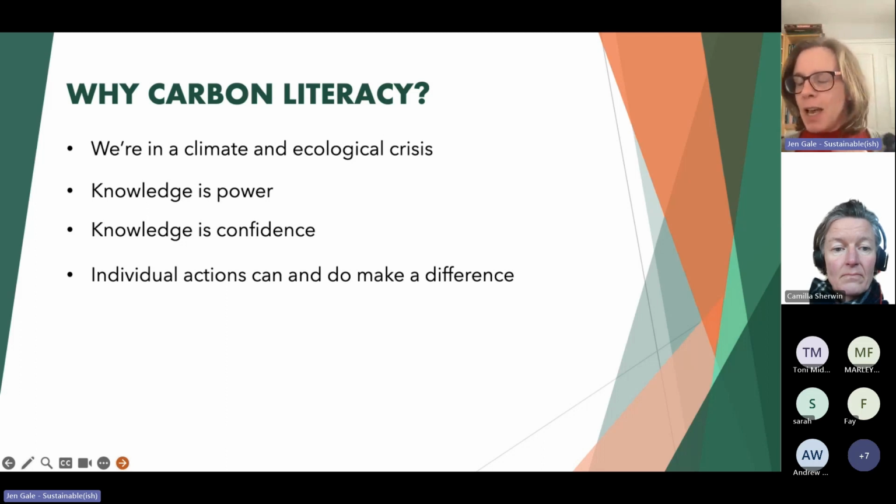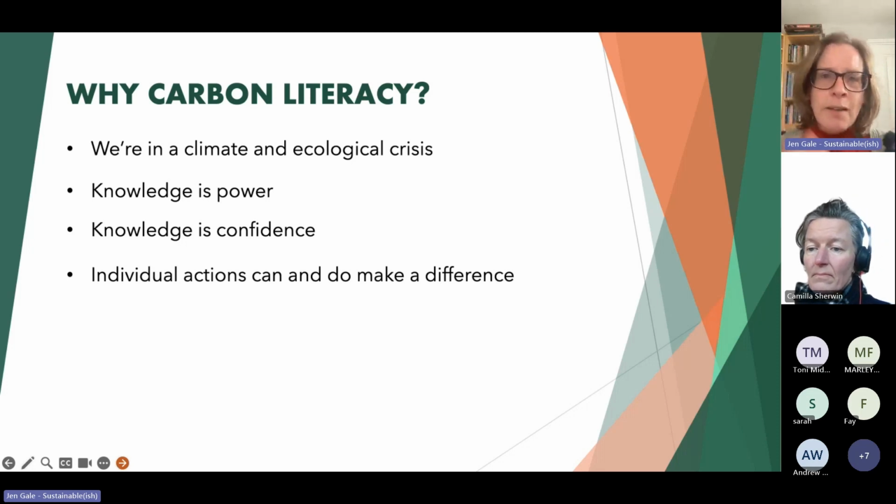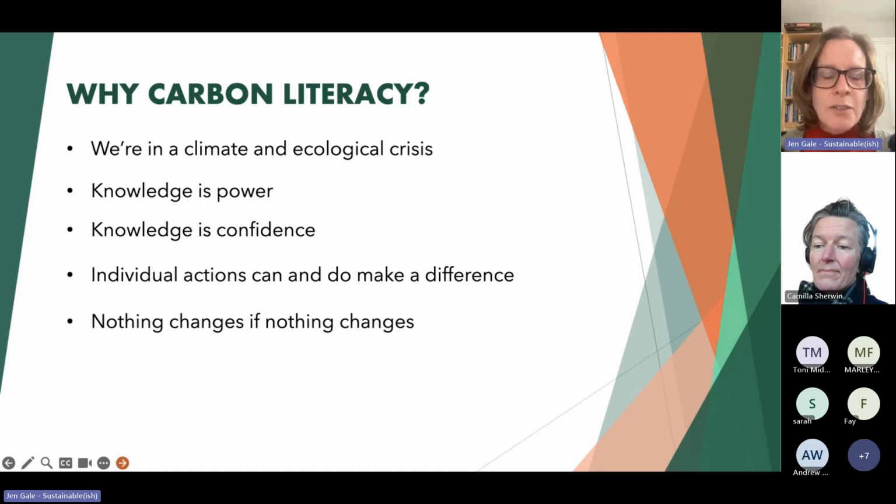There's often this debate in climate circles around individual change versus systemic change. They're two sides of the same coin. Empowering people to take individual actions does nudge the system, and helps them develop the confidence to go on and do more system-changing things, whether that's engaging with their MP or signing petitions if they're on the activism spectrum, all those sorts of things. But individual actions absolutely can and do make a difference.